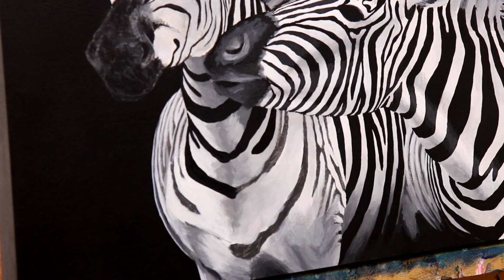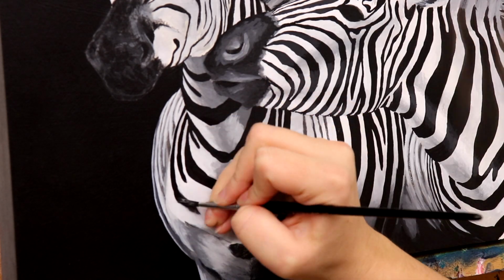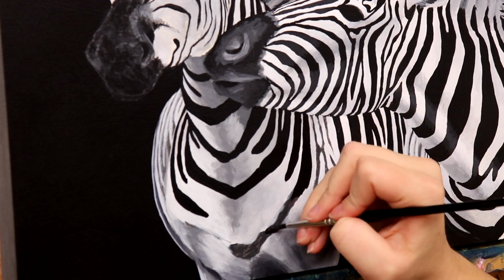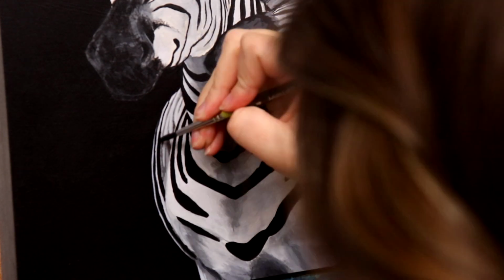Any optical illusion, actually, for that matter, if you find one online and then just try and recreate it with paint, that would give you a very good appreciation for the optical illusion tricks that the mind can play on each other.